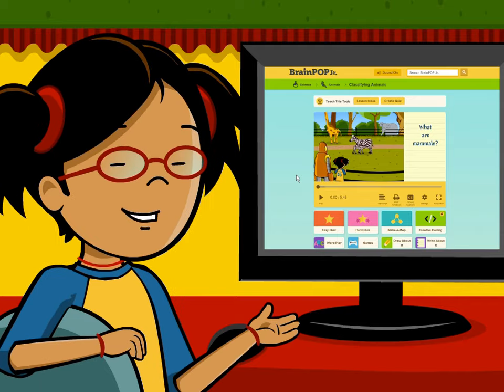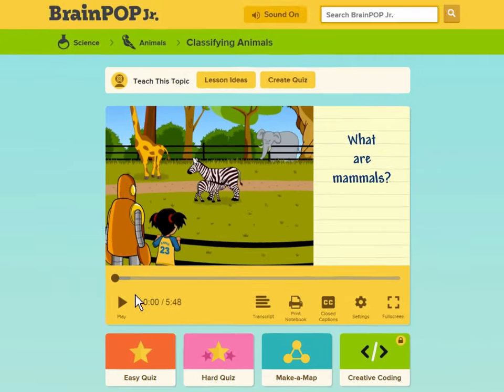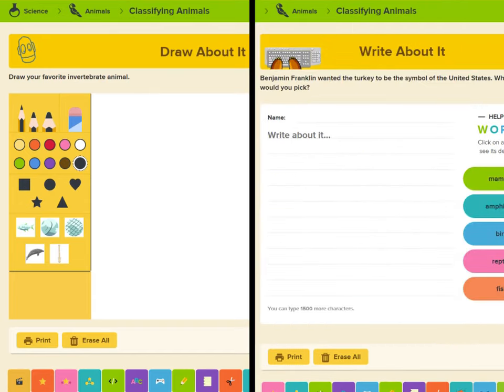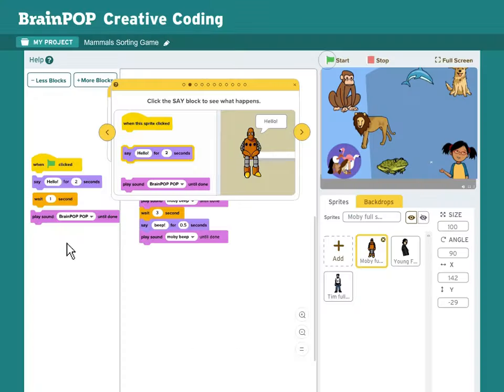Students can start with the movie to build the background knowledge they need. Then they can dive into fun, engaging activities to apply what they've learned. Students can build and practice vocabulary and respond to prompts through drawing or writing. They can create concept maps and even code their own games.